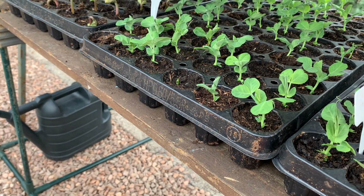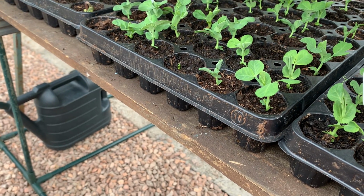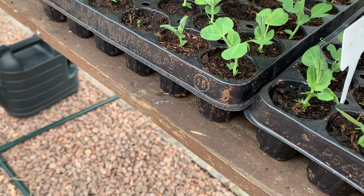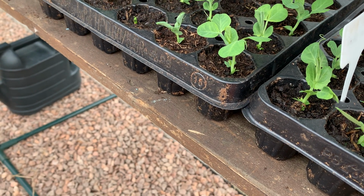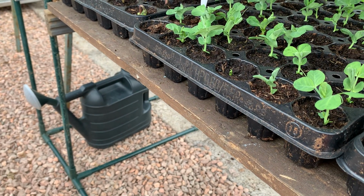What I was doing today is I was just picking out the ones that didn't come through and re-sowing them, so I could have a full tray. So I do have 3 trays of them. These are the green shaft, and they're just about ready to go out, just waiting on the warmer weather. Hopefully the next week it will start perking up and we could get some things in the ground.